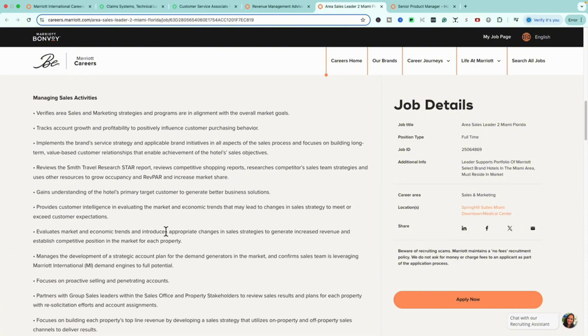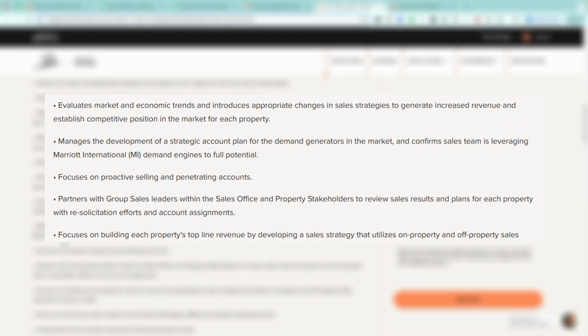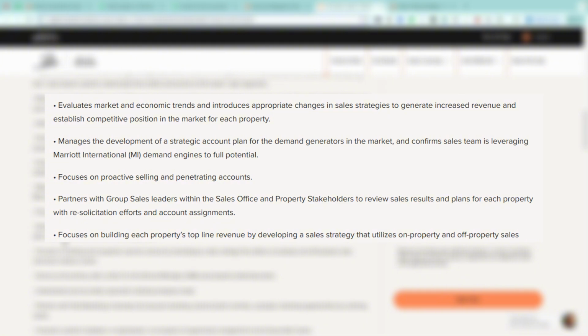Now, some of the things you'll do within managing your sales activities is going to be tracking account growth. You'll implement brand service strategies and review travel research reports, reviews, and shopping reports. You'll gain understanding of hotel primary target customers to generate better business solutions, and you'll evaluate market and economic trends and introduce appropriate changes in sales strategies to generate increased revenue.